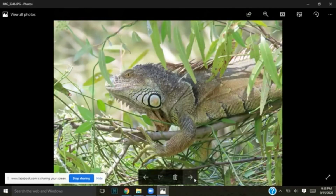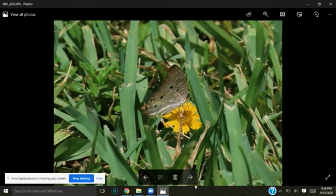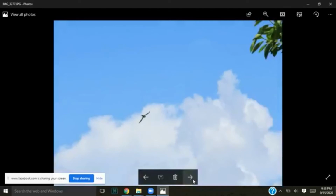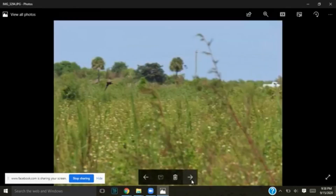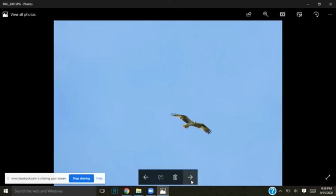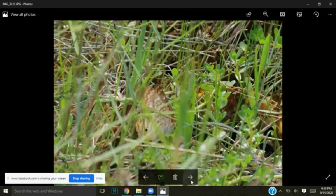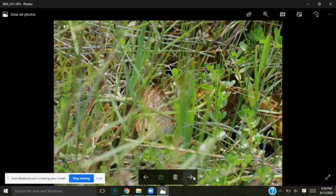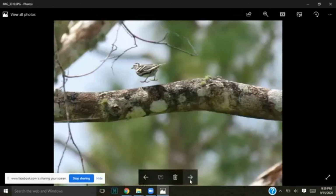A little turtle here. Big old iguana in the bushes. Nice little butterfly moth here. And we have barn swallows over Southern Glades area, right next to the Everglades. So you have an osprey here. I'm starting to see more ospreys. You might notice that they're coming in migration. The same little butterfly moth. I don't remember what it's called. I'll have to look up the name of this guy.